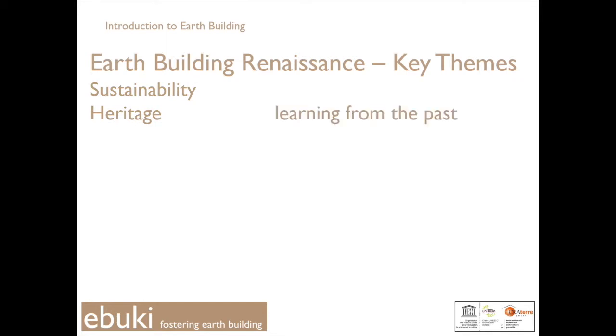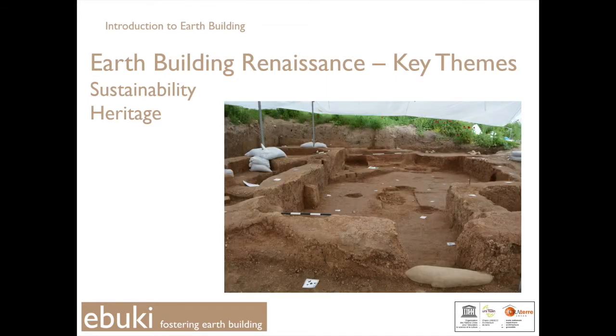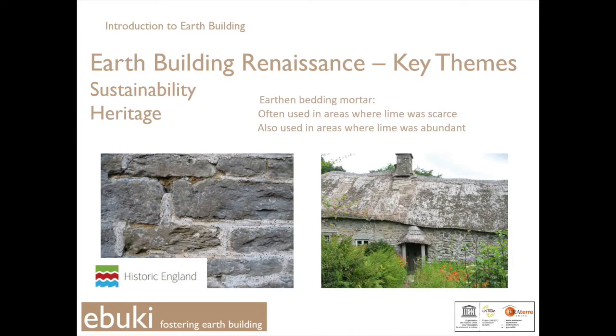heritage. People do talk about earth as being rather a short-lived material. I've had someone on the stand talking to me this morning about the Great Wall of China, 2,000 years old, still going strong, largely made out of earth. This is Iraq. This is 5,000 years BC, and it's essentially what we would call terrace housing.